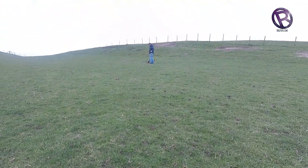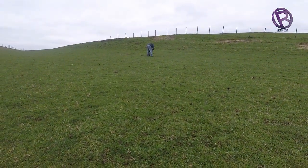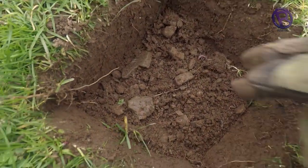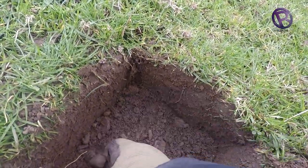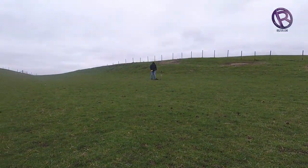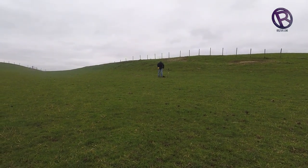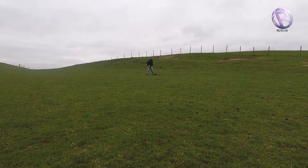Right, Tina's got one there. She finds it hard digging the soil. It's very stony. The good thing is the targets won't go that far down, so hopefully she's got something pretty decent. She's still learning, bless her. She's enjoying herself.